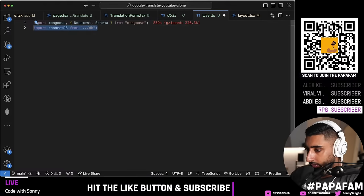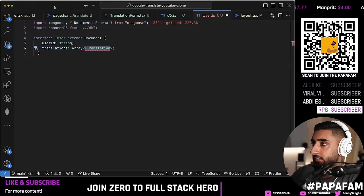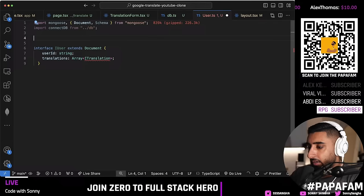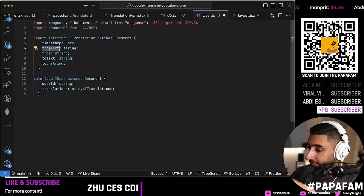The next thing is I'm going to define what a user looks like. Now, a user is essentially going to have a user ID, and then it's going to have translations. And this is going to be an array of a type called ITranslation, okay? And IUser is just kind of a standard that we can use. You can make it User as well, but this is so that it doesn't clash with the file names. So I'm also going to make a translation. Now, a translation simply has a from, a to, a fromText and a toText. The from and to are essentially en for English, es for Spanish, for example. The fromText will be the text that I've sent. The toText will be the translated text. And then the timestamp is the current timestamp.